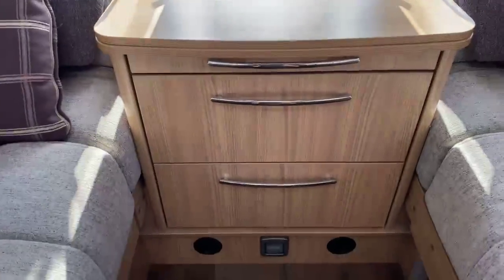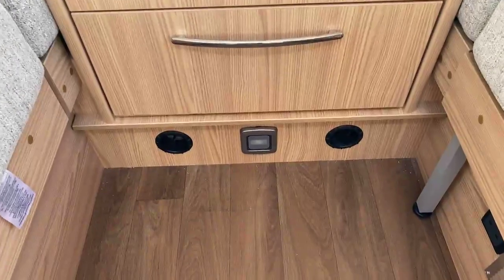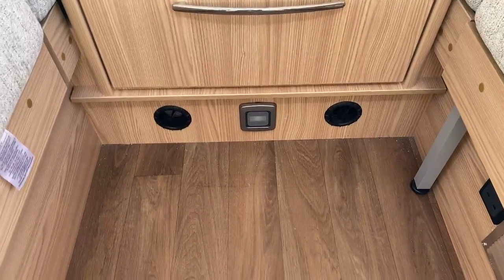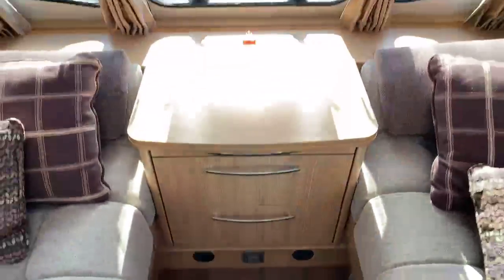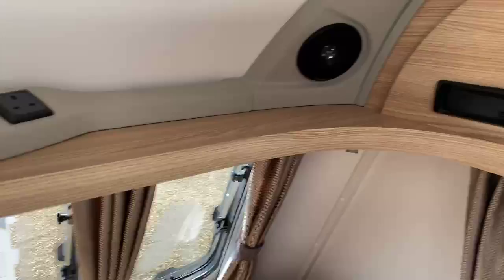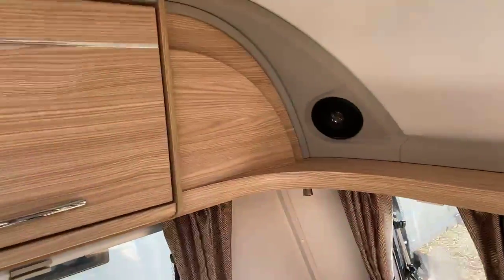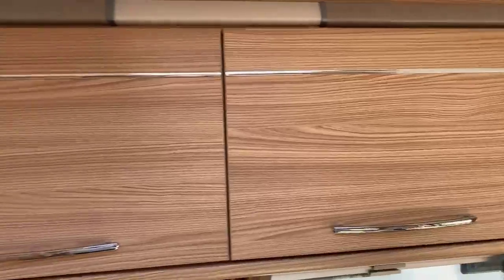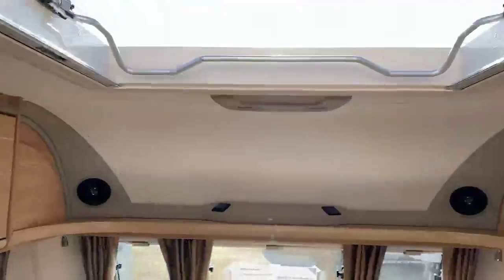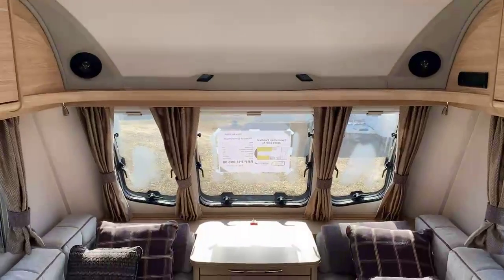You've got a generous sized front chest with short pull-out table and storage underneath. A PIR sensor for the alarm located down there with the two blown air heating vents. Two 240-volt sockets located at the top here with the radio on the right-hand side. Plenty of space and a wonderful finish in this wood cabinetry that you see, with a generous sized Heki light towards the front of the caravan, giving a great feeling of space.